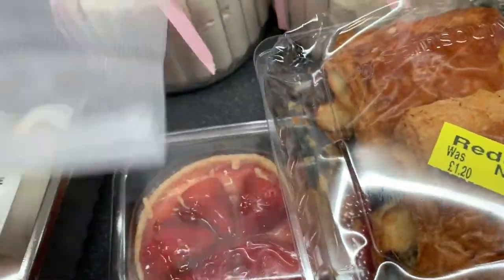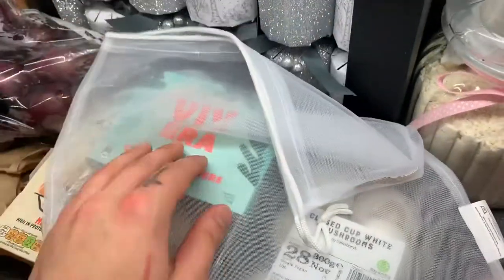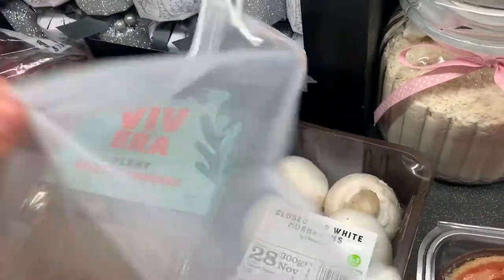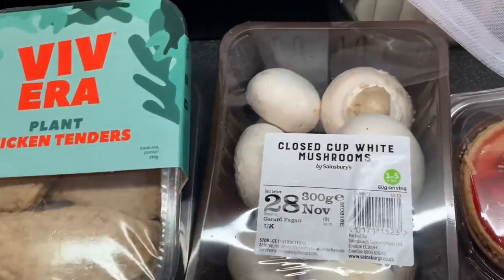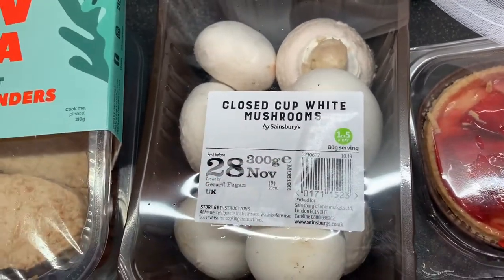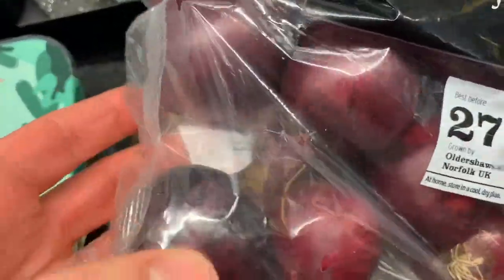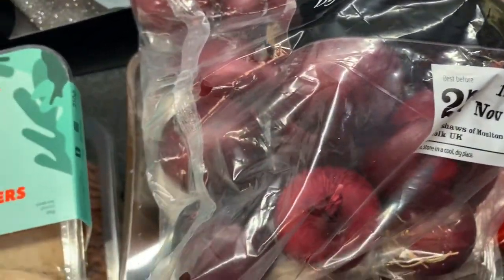And then at the fresh fruit and veg part, I picked up this reusable bag, which you weigh your items in. So when you pick up Brussels or single items, they were 30p. They're really, really good. And then also on the fresh fruit and veg bits, picked up a packet of the closed cup white mushrooms. I think they were 80p. And just a packet of red onions. They're perfect, honestly. The thing I like about these is because they're really small. Sometimes you get really big onions and you don't always need that size onion.